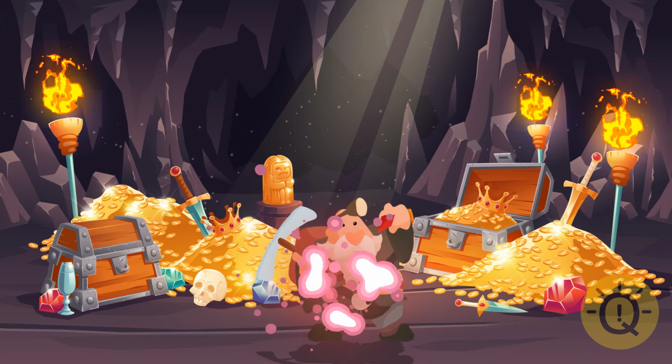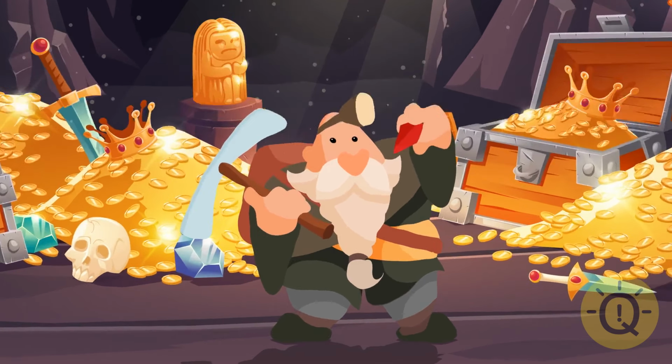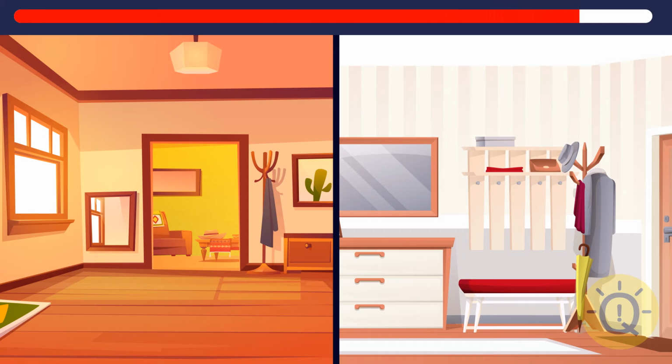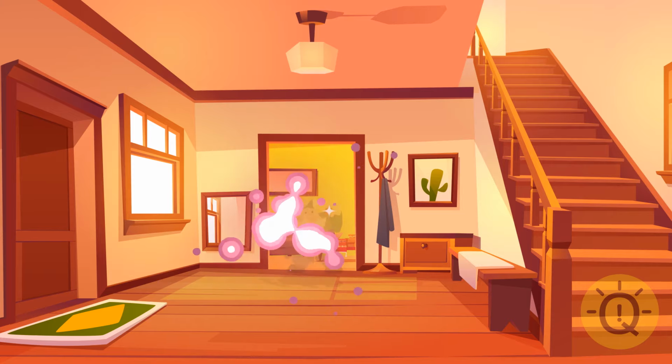Okay, we only have one last creature to identify, a gnome. Here are two apartments. Which one does the gnome live in? Did you notice that the mirror in this apartment hangs a bit too low? That's because gnomes are short. He must be living here.